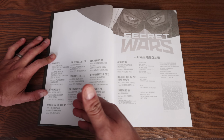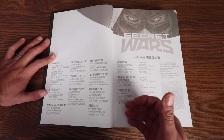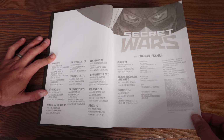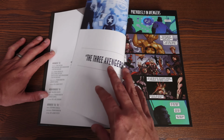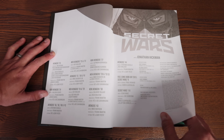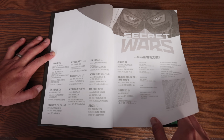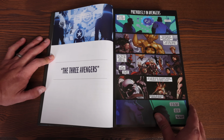Jim Chung, Valerio Schiti, Stefano Caselli, Kev Walker, Dalibor Talajic, Mike Mayhew, Paul Renaud, Esad Ribic, and also the talents of Simon Kudranski. And also, you are credited with the inkers here, the letterer Joe Sabino, and colors by Frank Martin and David Curiel, just to name a few.